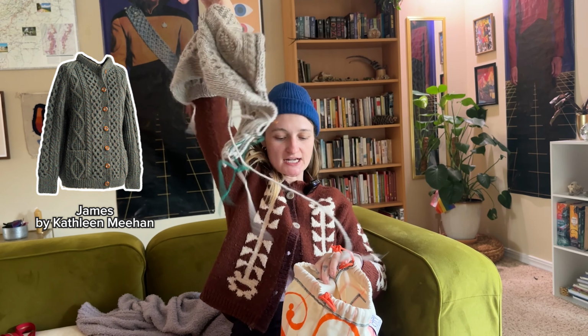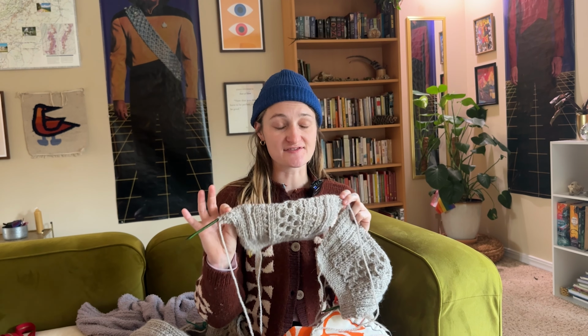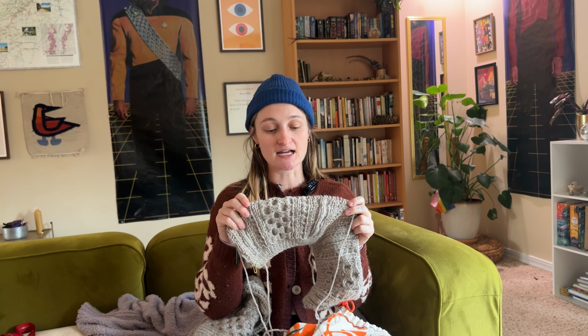Next, we have the James cardigan, which is a gorgeous cable work cardigan designed by Kathleen Meehan for Kelbourn Woolen. Everything's in panels. I'm talking like even the sleeves. I put this down because I'm really bad at knitting up neutrals. I have some fun buttons planned for this project, and I hope to get it done by the end of the month, but I probably won't, okay?